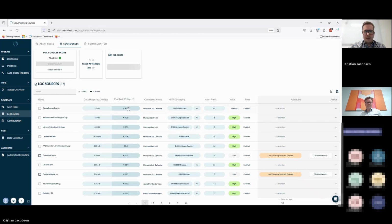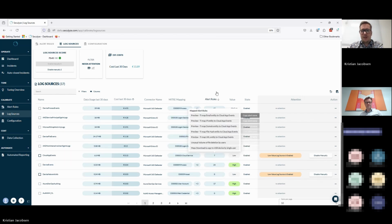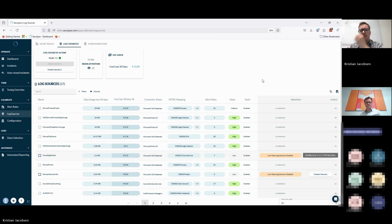So the first thing I want to show is how we value set things. So we like this attention and action that Alex talked about. And the way we do, for example, value setting of log sources is that we have the actual cost of the table, not the data connector, but the actual table, because they have different value settings. And then how much coverage can you actually enable with this specific table? In this case, there's also some management discretion. So if you look into this low value log sources enabled, then this is because you have this in another data table, specifically office activity. So there is some management discretion in that.